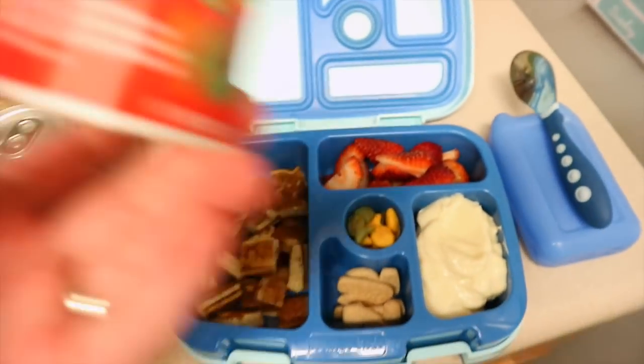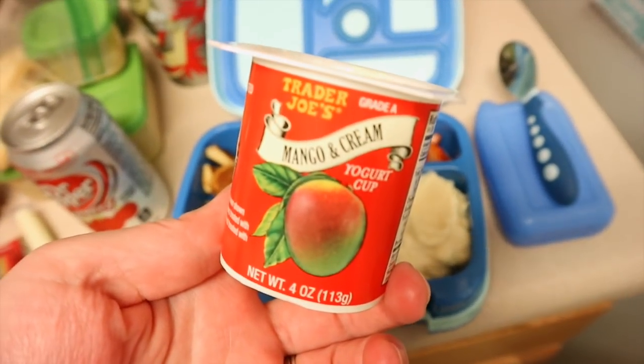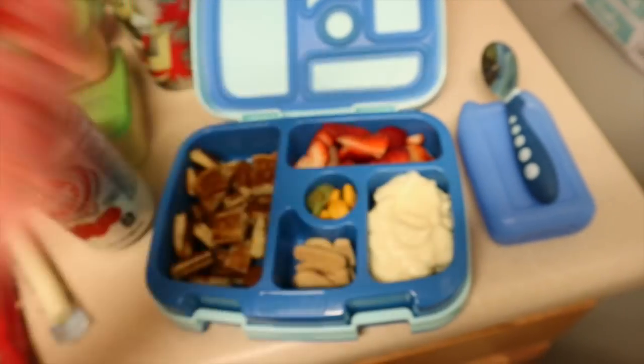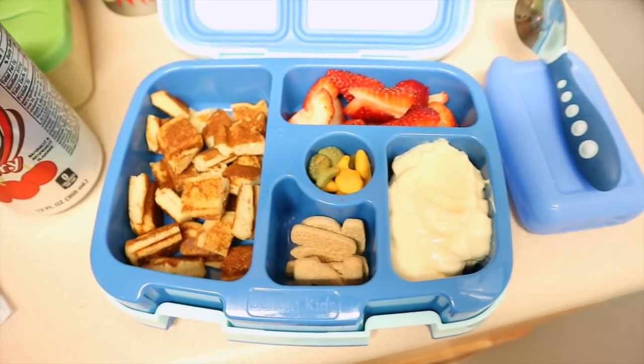And then he has some yogurt. This yogurt is also from Trader Joe's. This is like the best yogurt ever. This is the Trader Joe's mango and cream. He really likes this, so I'm hoping he'll eat this kind out of his lunchbox.